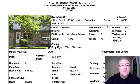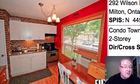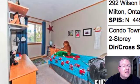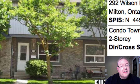First one up is 292 Wilson, number 2, and it's at 229.9. And so inside, beautiful kitchen, IKEA cabinets, the exposed brick I think looks really terrific. You've got some natural stained wood there. It's on a baseboard heat. So the thing about baseboard heat, the reason why people don't like it is because it can get expensive. If you run it continuously, it can really drive your bills up.